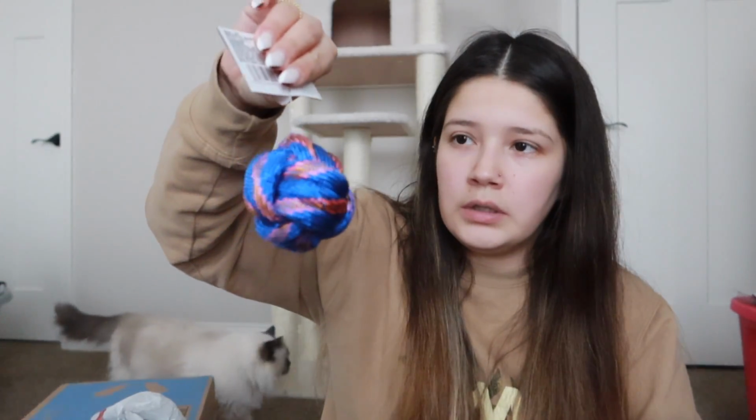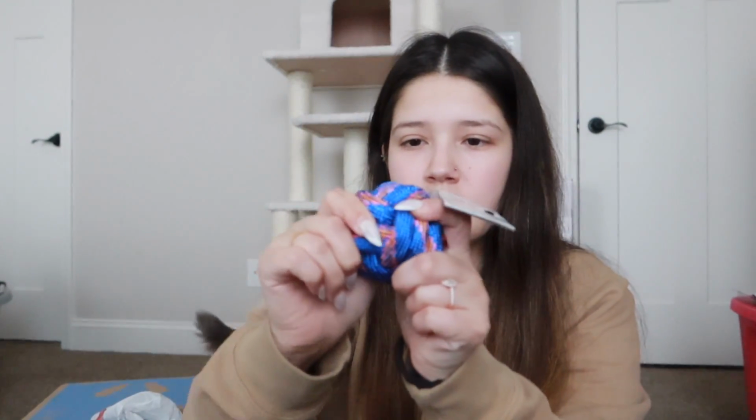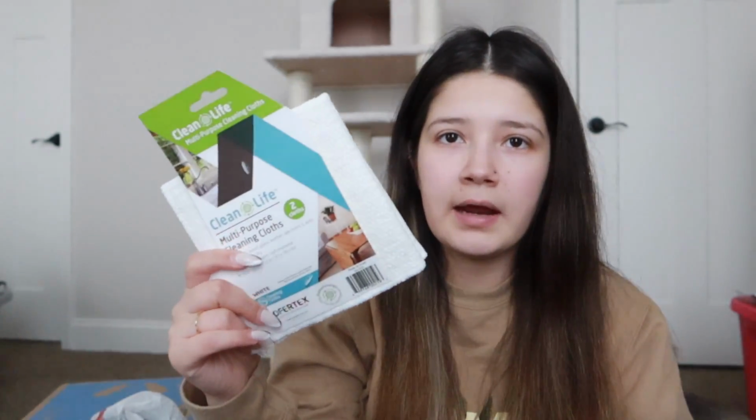He likes toys, and this one I noticed is rough cloth, so he'll be able to play with it versus the hard plastic, because I have a couple of the BarkBox hard ones, and he likes those, but I feel like the ones with the cloth, he likes them even more. And then I just got some kitchen rags to wipe down the counters instead of using all paper towels.